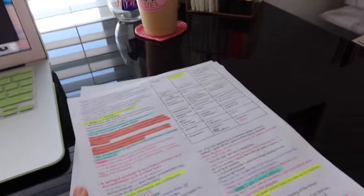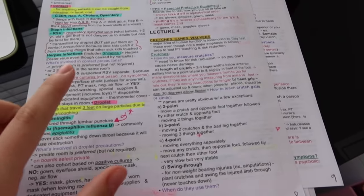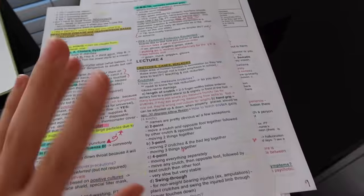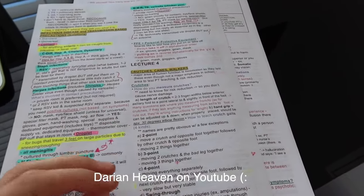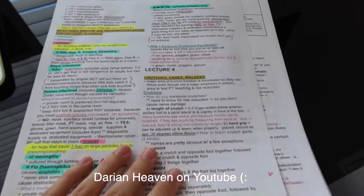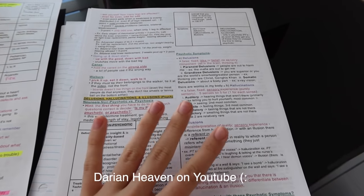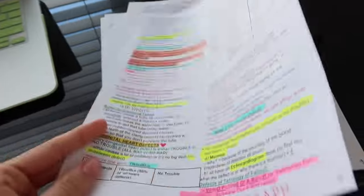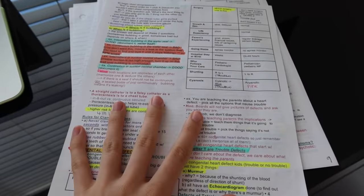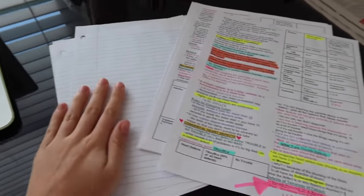Alright, so I'm about to listen to my lecture. I am on lecture number 4, and these notes are from, I think her name's Darian. I watched her YouTube videos, and she linked, I don't know if it was her or one of her friends, notes made from Mark Kay's lecture. So I printed these out, double-sided, and then I've just been taking my own notes and highlighting these, as well as taking additional notes on scrap paper.